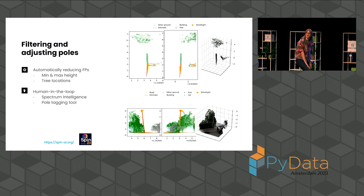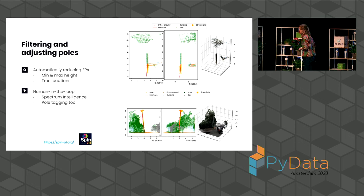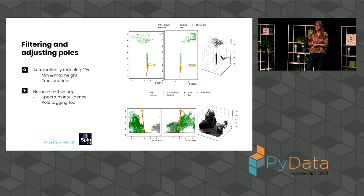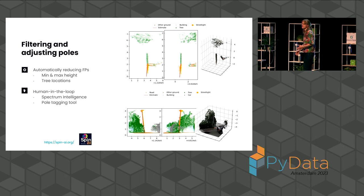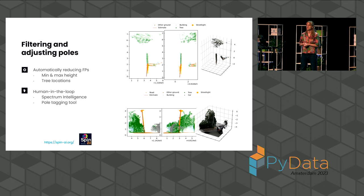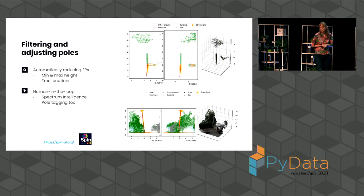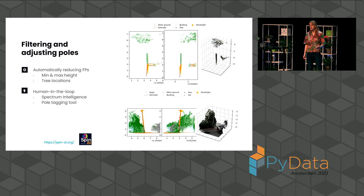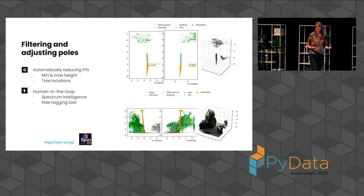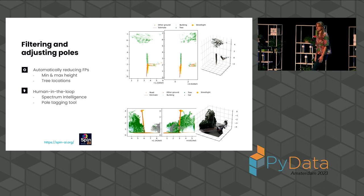And then we're still not ready to deliver our product because we have quite a lot of false positives, which of course we want to remove. Some of it is very easily done automatically with just some basic height filters, for example. And some stuff really needs some human attention. So for this, we collaborated with a company called Spectrum Intelligence, or Spin AI, and they deliver annotation services and mostly employ people from the autism spectrum. And we work together with giving them a pole-tagging tool in which they can identify these false positives and also, for example, correct the fits.